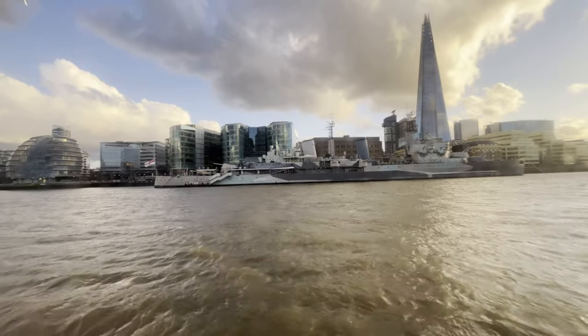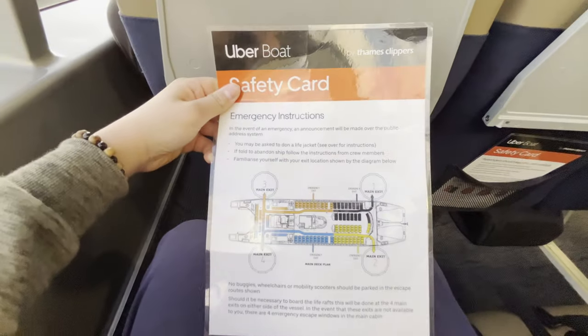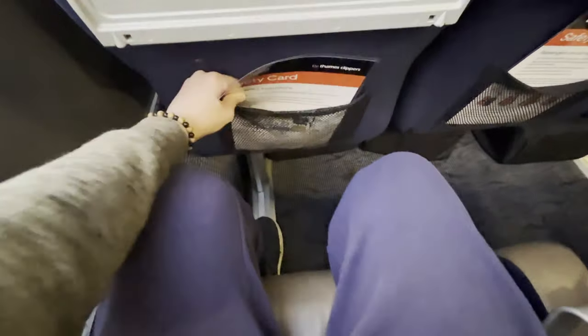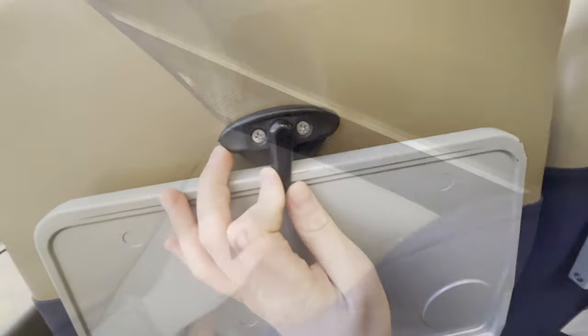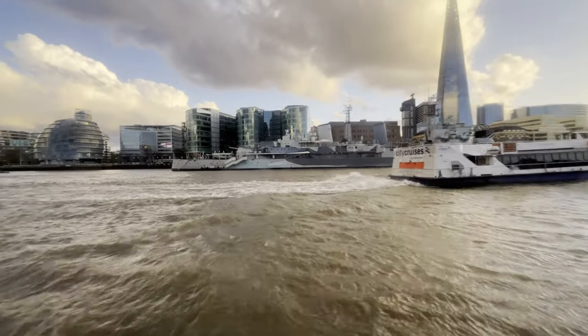Now that we're on board, I think it's time for a seat tour. The seats, at least the airline-style seats, have decent enough legroom and a safety card just in case of an emergency. This is stored in a seat back pocket. There's also a fold-down table that was pretty flimsy to say the least. Lastly, I found the seats to be decently comfortable and not really lacking of any sort of padding. All in all, a pretty decent seat.